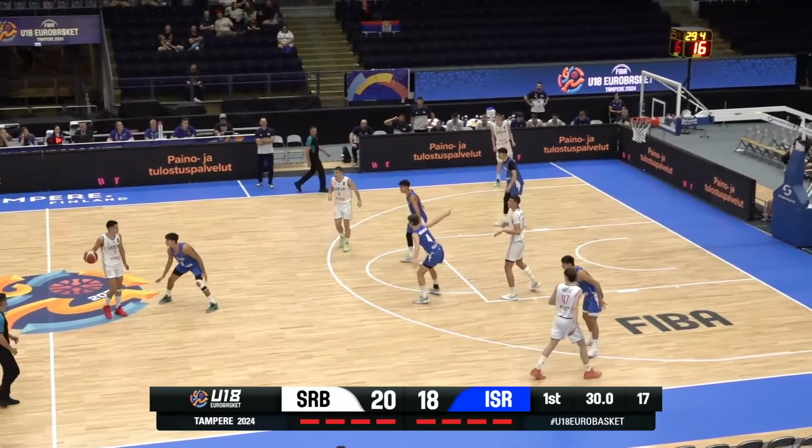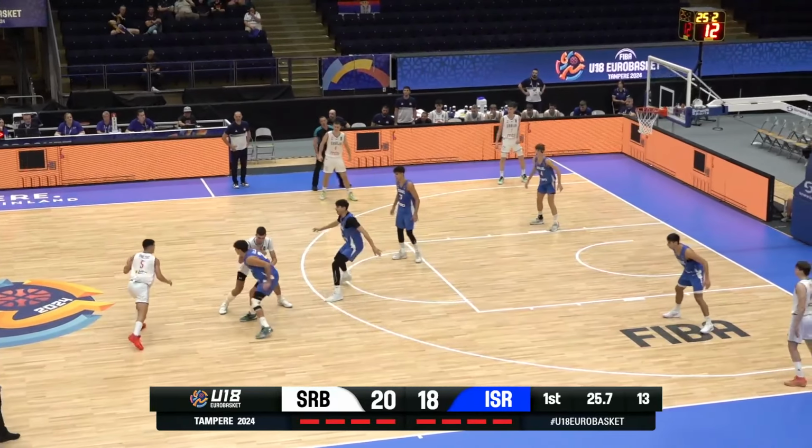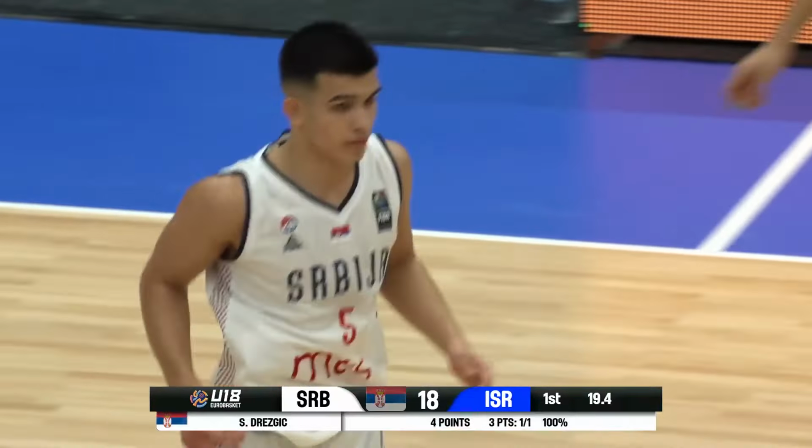Bosnjakovic gets the rebound, and now Serbia looking to close out the quarter. It's about a 14-second difference, actually 12-second difference in game, it's shot clock. Big three for Serbia.